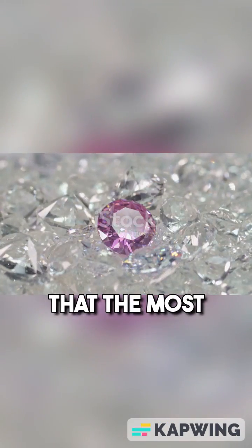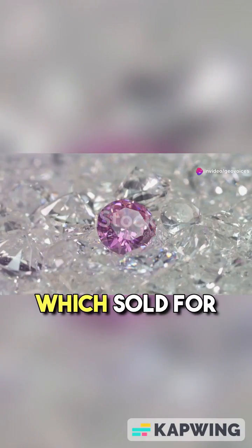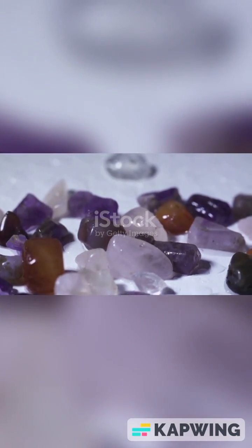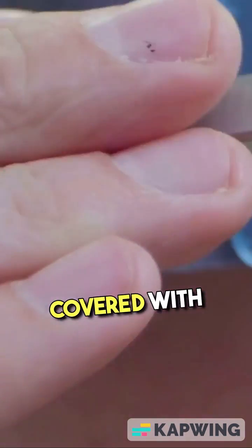Did you know that the most valuable gemstone in the world is the Pink Star diamond, which sold for a whopping $71.2 million at auction? Today we're diving into beginner tips on how to identify genuine gemstones from fakes in our GeoVoices. With so many varieties, colors, and synthetic options available, it's easy to get confused. But fear not, we've got you covered with some expert tips to help you spot the real deal.